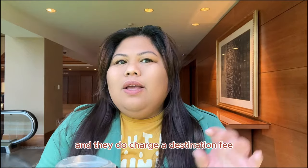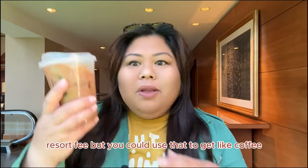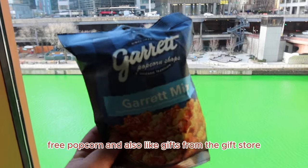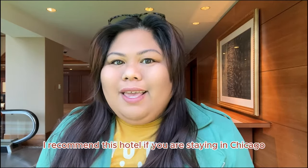And they do charge a destination fee, a resort fee, but you could use that to get like coffee, breakfast in their restaurants in the hotel, free popcorn, and also like gifts from the gift store. I recommend this hotel if you are staying in Chicago.